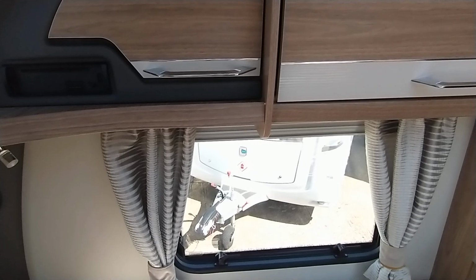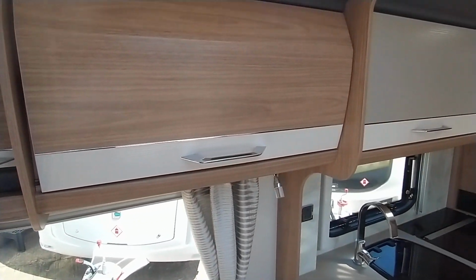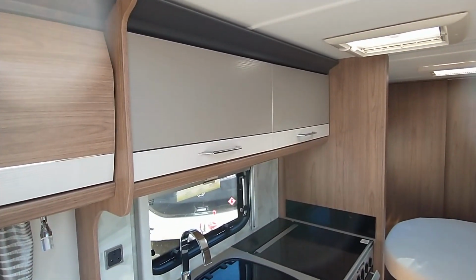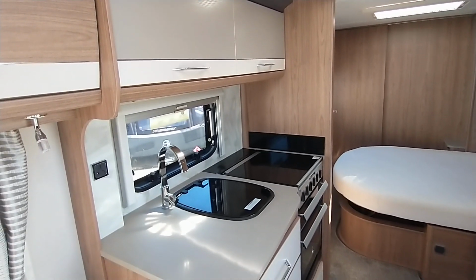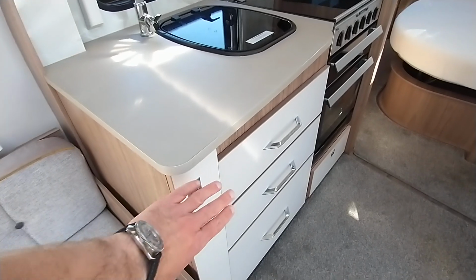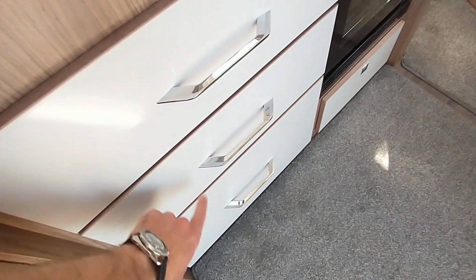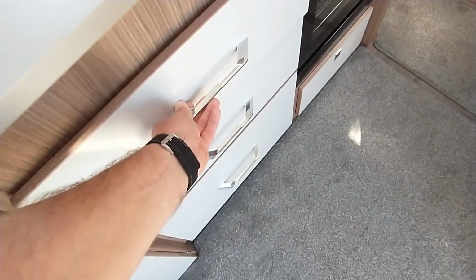So this transverse island bed, very spacious interior. Kitchen then. Benefits your extractor fan. Cooker unit with the electric hot plate. Three gas burners, grill and oven. Swan neck mixer tap. Big table stored in there. And again, you notice you've got these three large drawers for storage. And you've got that lovely clunk.